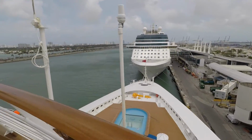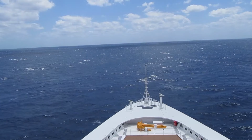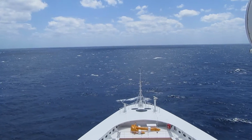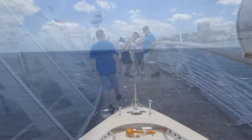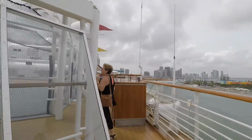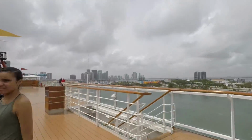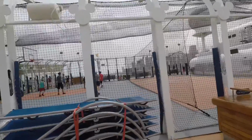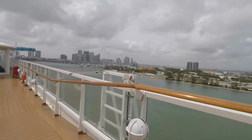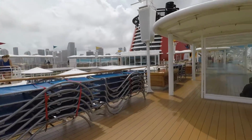And here we are at the forward of the ship. This is a great place to have a great view throughout your trip, especially on those days at sea. We'll continue on. Once again, Quiet Cove is to the left.